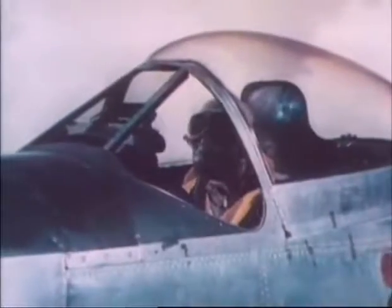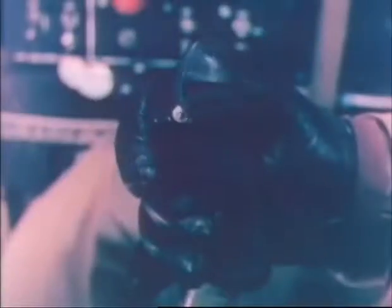Later versions with their bubble canopy providing excellent vision ruled the air over Japan, and whilst never quite as agile as the far lighter Zero, the Mustang's combination of speed, firepower, and sufficient agility in the hands of the American stick and rudder man was conclusive.